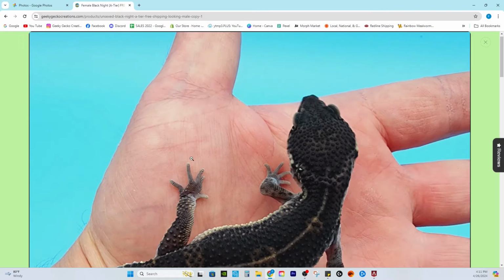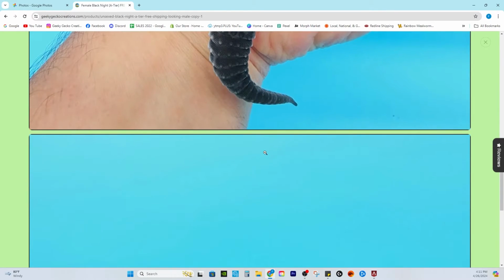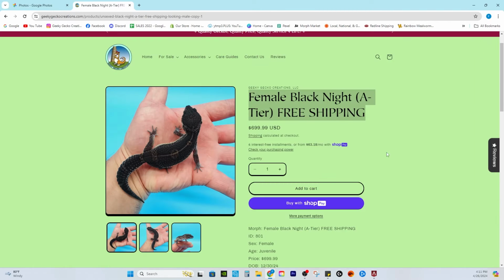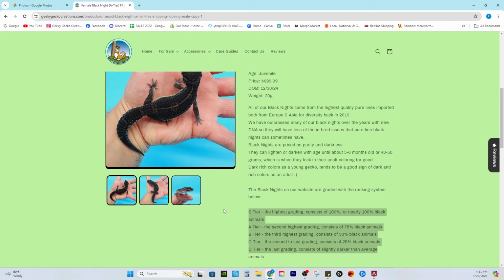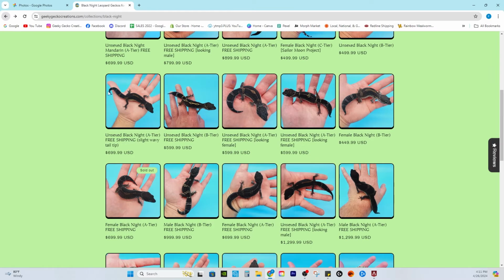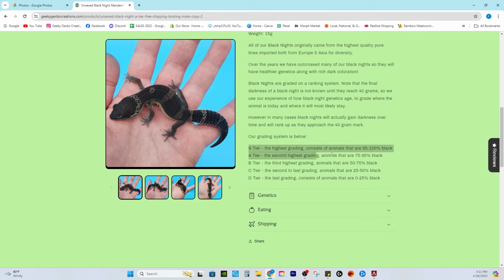Females will always be less valuable than males because males are way more rare in the hobby, especially dark males that people are willing to let go of. So you guys let me know, do you like this old system better, where I was saying S tier is 100% or nearly 100%, which would be like 98 to 100%? Or do you like the newer system better, where I give a little bit of a grading? So S tier would be 95 to 100% black animals.